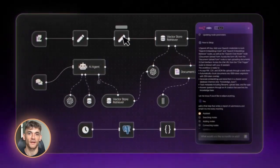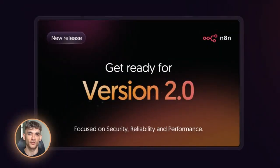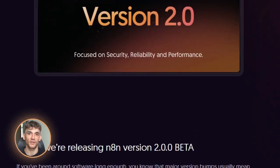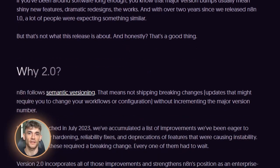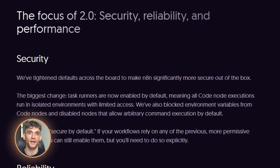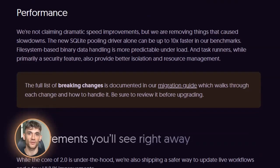Let's go. All right, so n8n 2.0 just went live. This is huge. And I'm not talking about some small update with a few new buttons. This is a complete overhaul. Security got way better, performance got 10 times faster, and your workflows might break if you don't know what's coming.